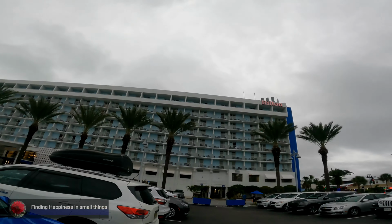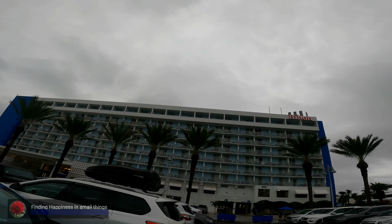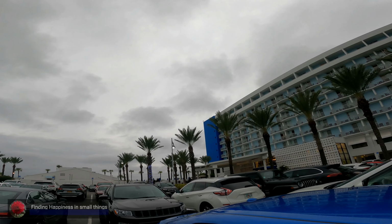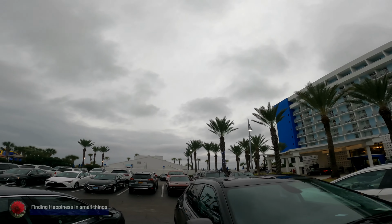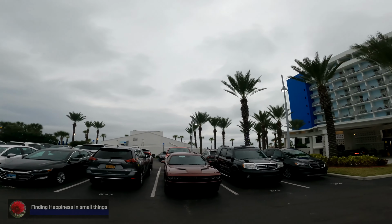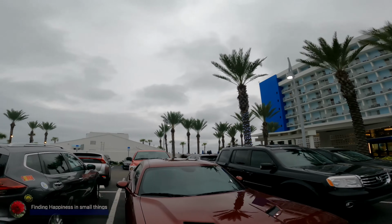That's the place where we are going to stay. This is Hilton on the beach, Clearwater Beach. Clearwater is rated one of the top beaches in Florida. Let's see what is the hype and what people see when they come here.